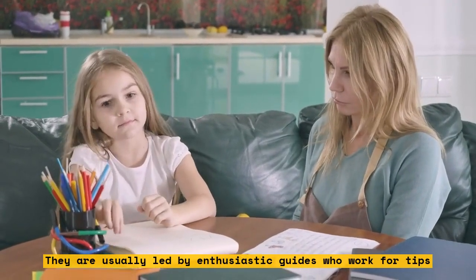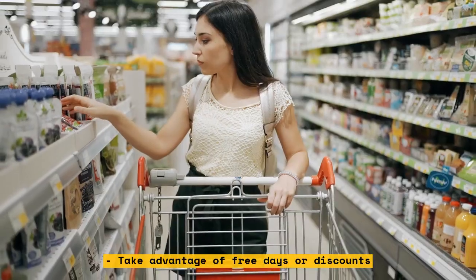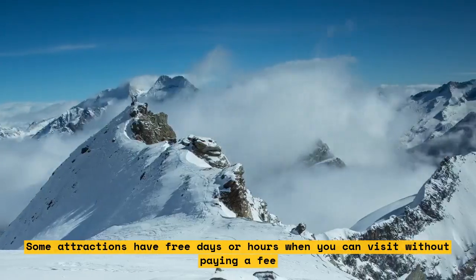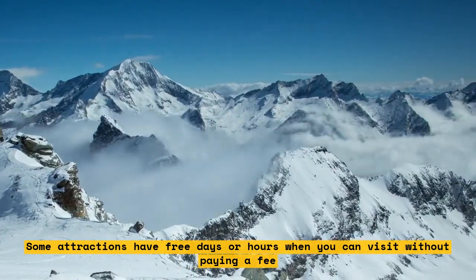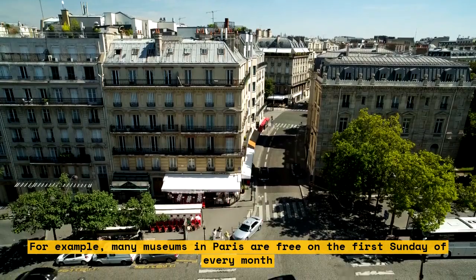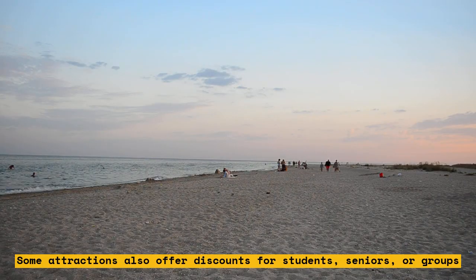Take advantage of free days or discounts. Some attractions have free days or hours when you can visit without paying a fee. For example, many museums in Paris are free on the first Sunday of every month. Some attractions also offer discounts for students, seniors, or groups. Check their websites or ask at the entrance for details.